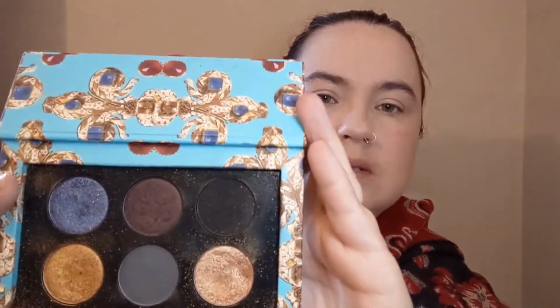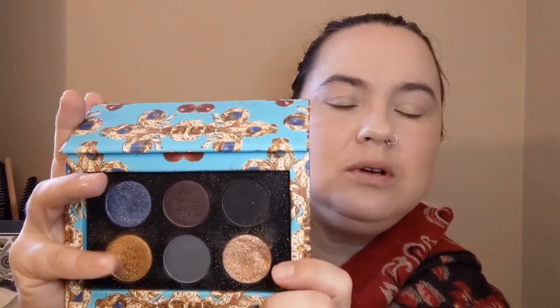So it has this beautiful sparkly blue, this really dark aubergine, which is eggplant in America, a matte black, and then these two matte gray, and then these two gold colors. One is a little more of a peachy gold, and it's just a little bit cooler, and then this is a really nice yellow warm gold. So I thought I would just do a nice smoky winter look for today. I have my scarf on and I'm cozy. It's a cold, rainy November day, and I just wanted to make a nice smoky look.